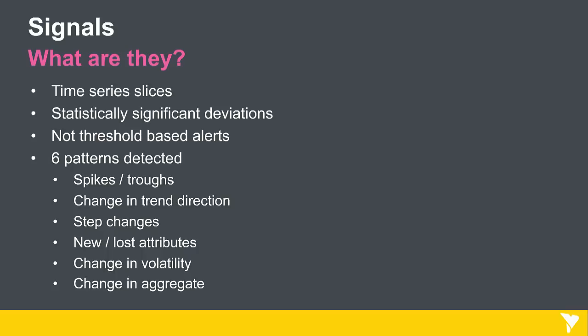So firstly, it's the nice simple spikes and troughs. So where is your data moving too high or too low? Is it moving outside a confidence interval? Is it an anomaly compared to the rest of the data and a particular trend? You might have changes in trends themselves. So for last year or this year or this month, our data was quite flat, but now we're seeing a 15% increase from the start to the end of the period, and that could be something worth investigating.